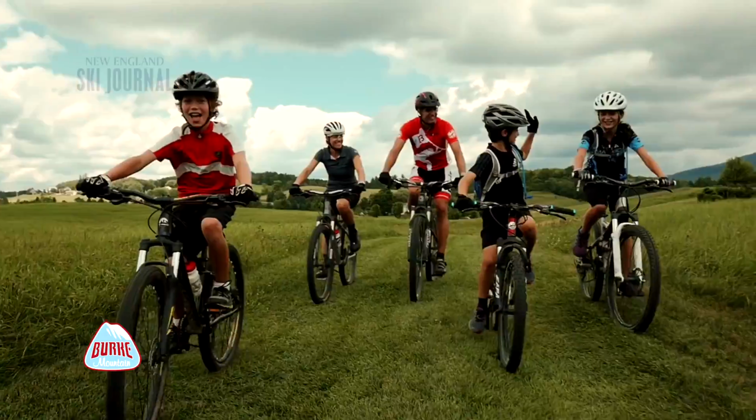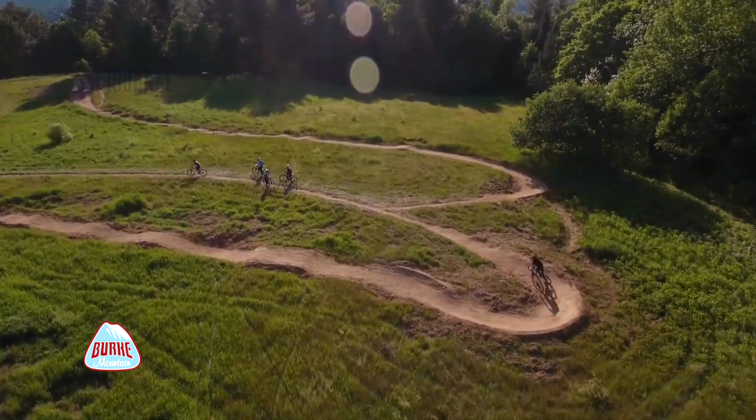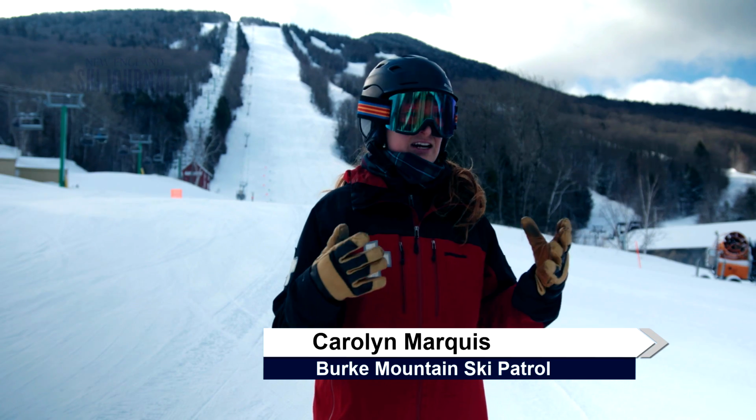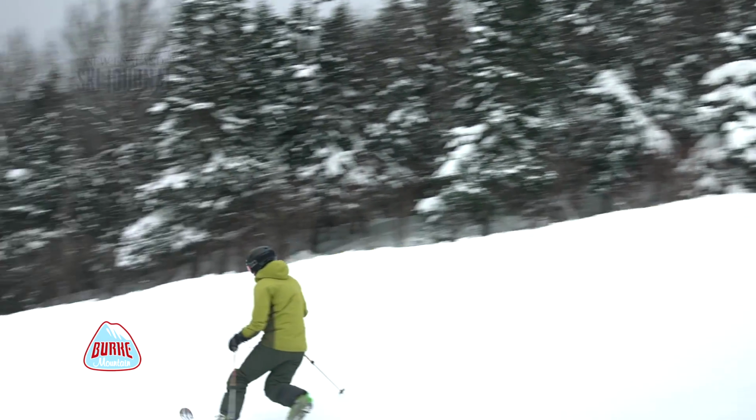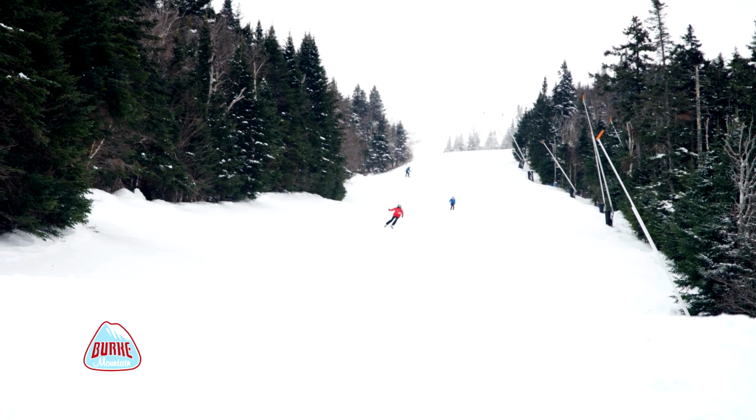We have a really big ski and ride scene, but we also have a really big bike scene in the summer. So there's kind of a mix of people who love to do different outdoor sports, and I think that's built a really unique community.